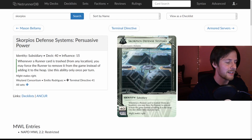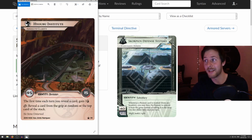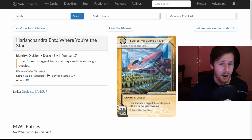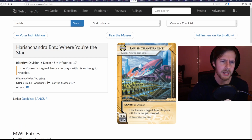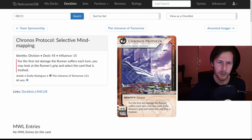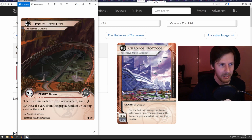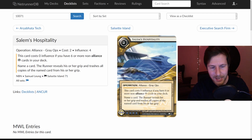And this identity to some extent reminds me of a combination of some interesting identities. Scorpios, for instance, if you want to be a bit destructive. Harishandra, which is a bit about information. Now this card, I've seen very little play from this, I don't know. And it's also very similar to Kronos Protocol, which is actually probably the closest to this. Information plus damage. Maybe that's a good combination. And I think one of the biggest cards you might want to consider splashing in this deck if you want to play that rig denial game is Salem's Hospitality.